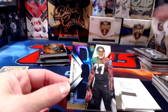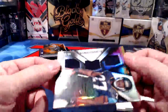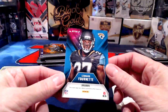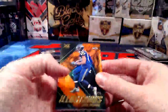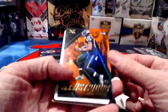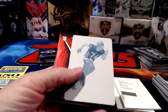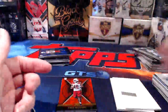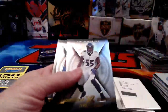There's a Leonard Fournette, finally, but hello, we want a signature, and what we have right now is a triple relic numbered to 99. But at least he finally shows up instead of D.D. Westbrook. Not that I have anything against D.D. Westbrook. I don't. That's to 25 on the Doug Baldwin. Our third one of one out of here, another printing plate. Cam Robinson for the Jags. Chad Williams, $299.